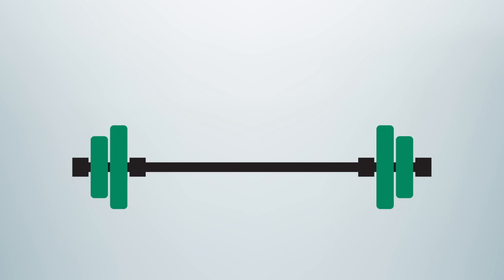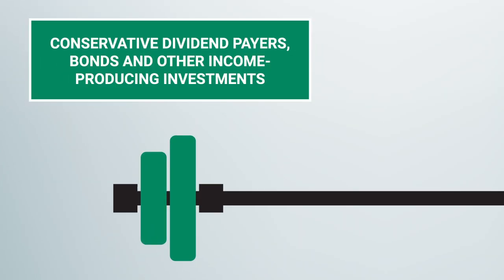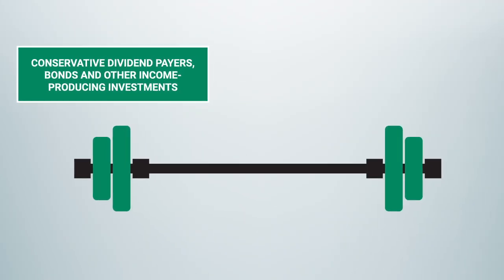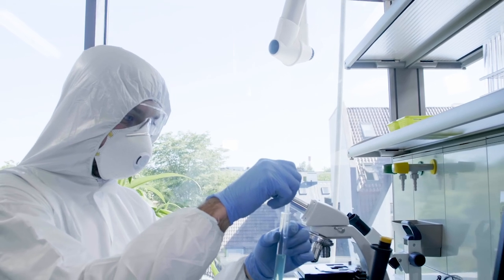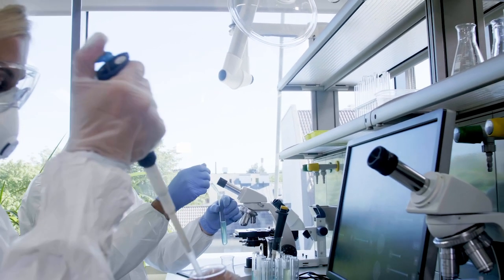In addition to being the dividend guy, I'm also the biotech guy. Now, how does that work? Well, it's kind of like a barbell approach. On one side, you have your conservative investments, your dividend payers, bonds, and other income producers. Then on the other side, once your dividend portfolio or income portfolio is complete, you can be more speculative. So having a solid income portfolio allows you to try to hit home runs in the biotech sector.